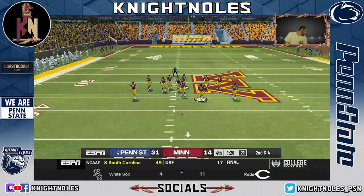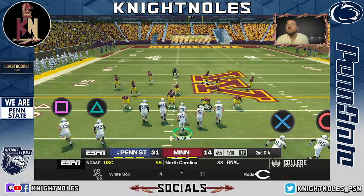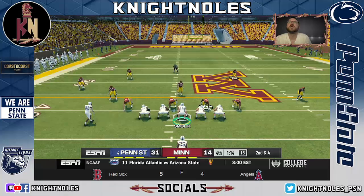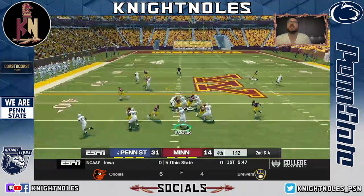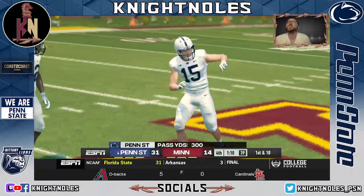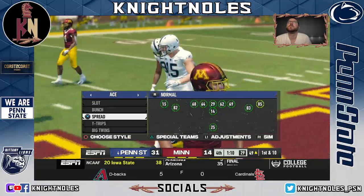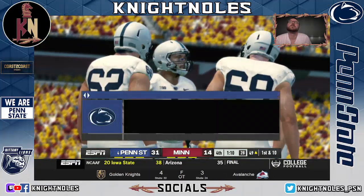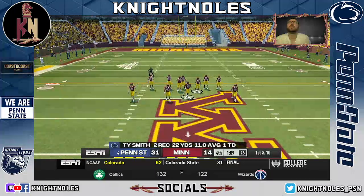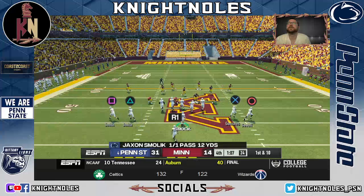They're about 4 yards away here on second down. Just over a minute in the fourth quarter. Smoke. Brought down at the 49-yard line. That makes it first and 10. This is the eighth play of this drive.